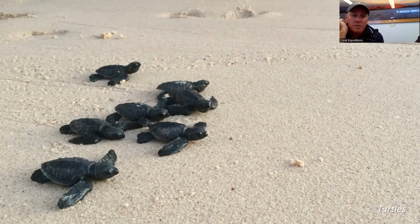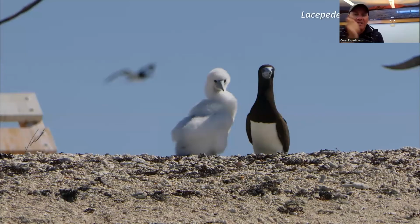Now, what else is also fascinating at the Lacepede are the boobies. The brown boobies. Yeah. Cute as a button when they're little, aren't they? Yeah. That's a very young juvenile, and it's almost the size of mum.